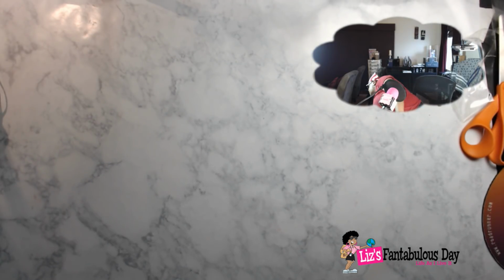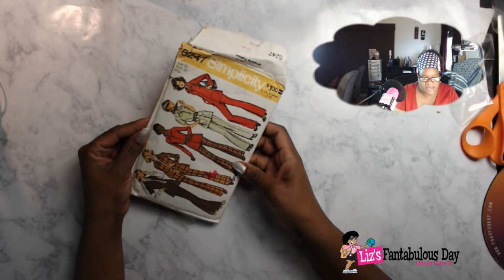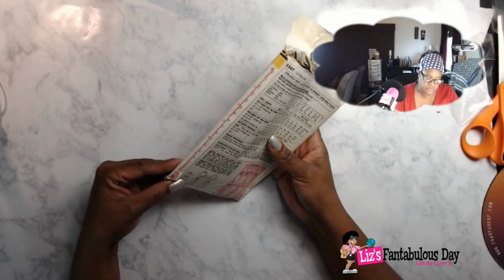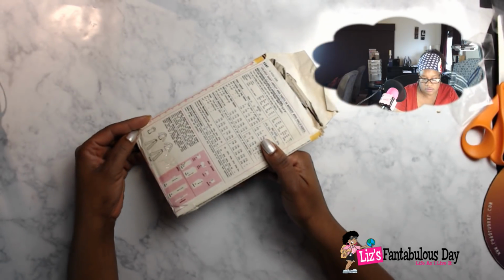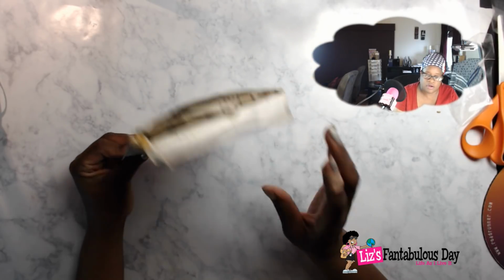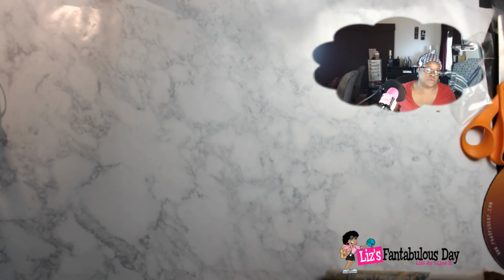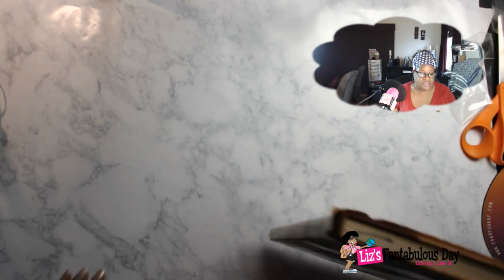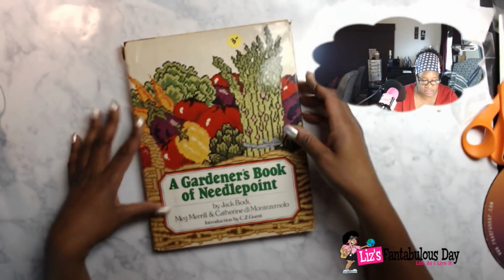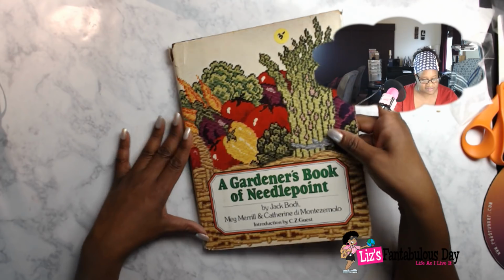Okay, let's see. Oh, I'm into another bag now. Okay, I got another pattern as well, and this one's from 1972, and it had all the nice little goodies on the inside. And this is all still from one store. This was one day that I went, and I'm gonna tell you how much I paid for everything. So don't pay attention to the price on there, because no, that's not it.